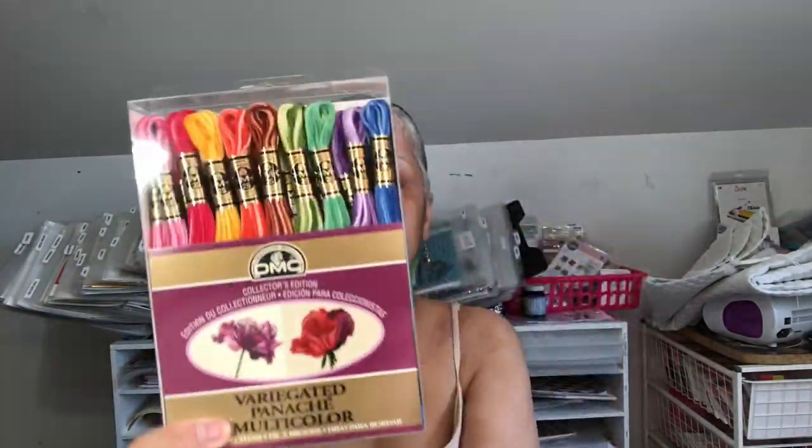So I also got this DMC variegated pack that I always grab and always put back, because I use my coupons and other stuff. But with that coupon, it was a good deal, so I said it's time to get it. So I grabbed that, and then I bought a whole bunch of fabric.